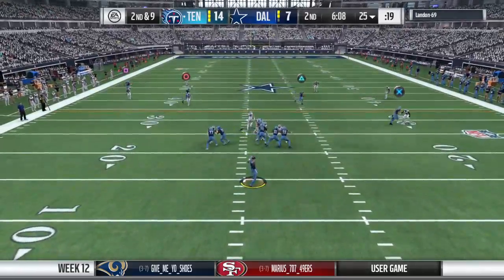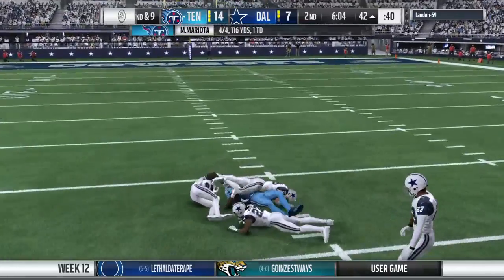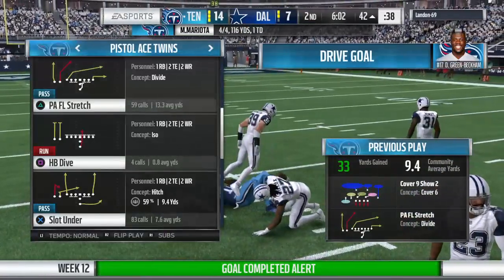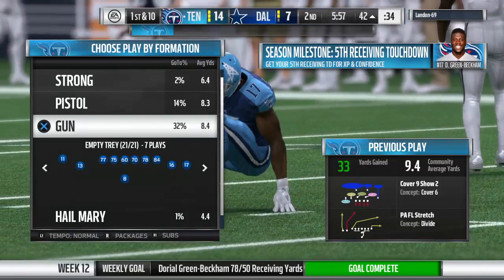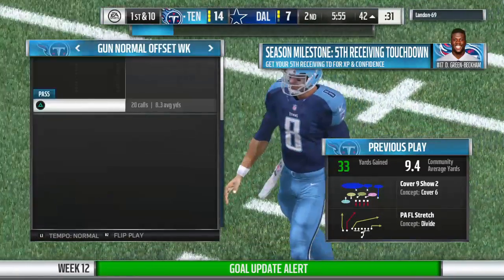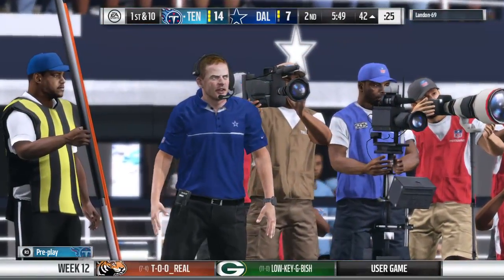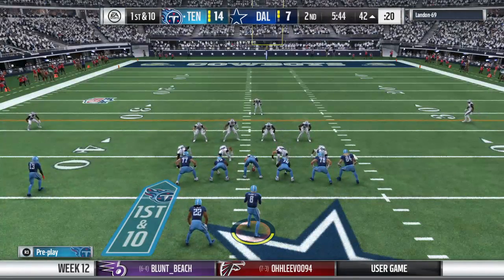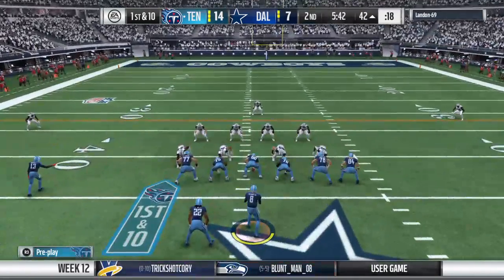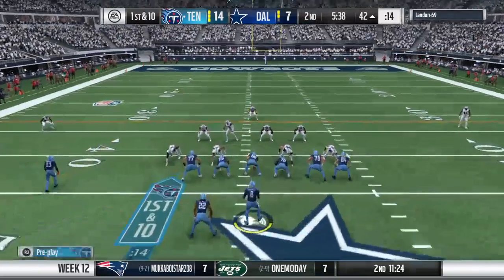Off play action to Henry. Here's Mariota. Green Beckham has it over the middle. And he's taken down, but not before getting this across midfield and just shy of the 40. There will always be a place for methodically marching the ball downfield. But when you can pick it up in big chunks and strike like that, have explosive plays, that's often the difference in winning and losing. Those types of plays can knock a defense off balance, that'll drive a team towards a victory.